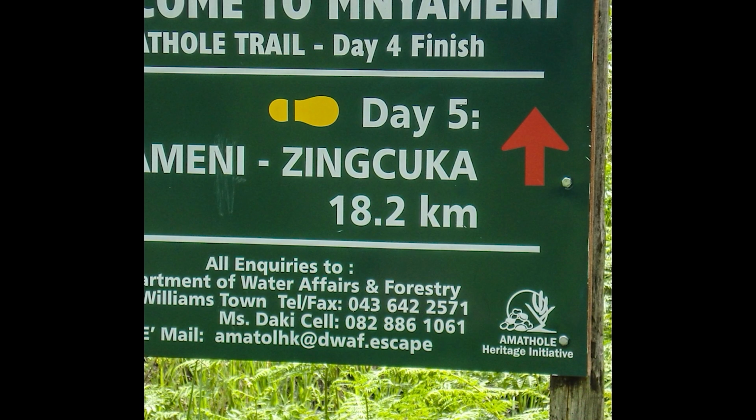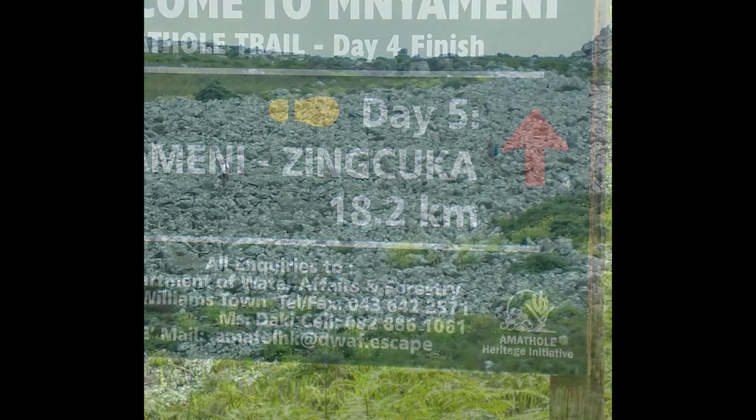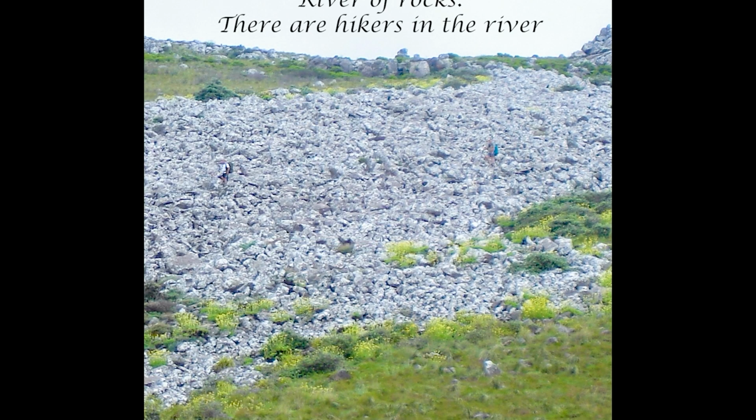You'll need to get an early start because of the number of swimming spots along the way.